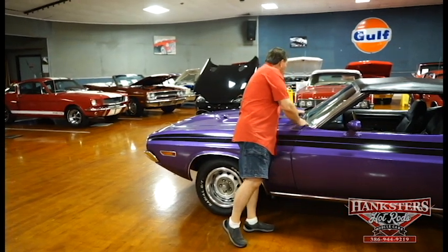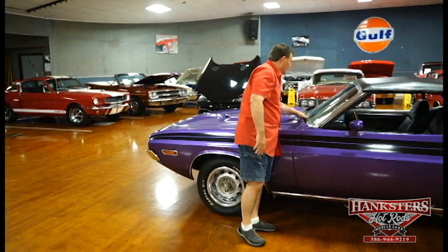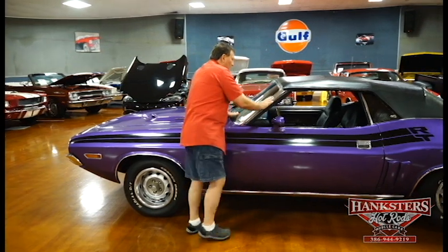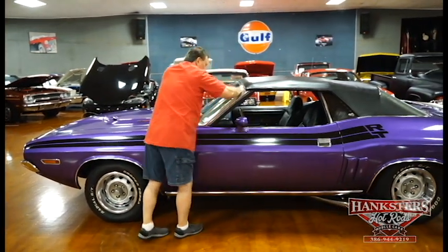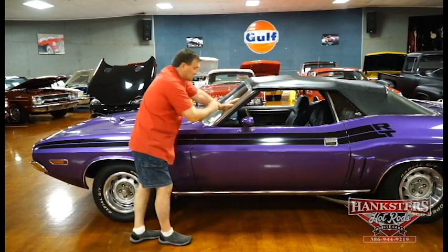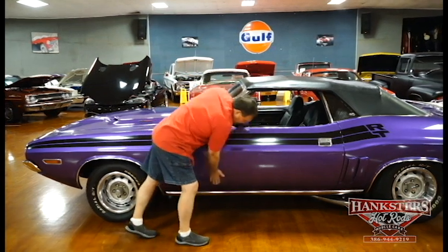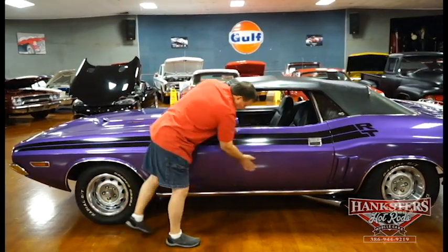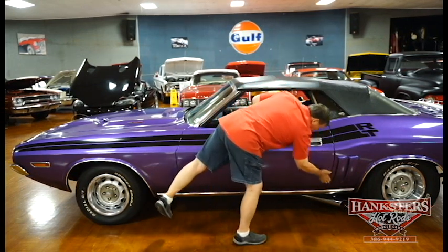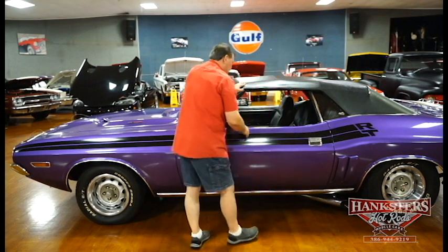Correct arms, incorrect blades on it. It has a modern style set of wiper blades on it as opposed to the original ones. Tinted windshield. Trim around the windshield. Very nice. Very nice condition. Set of color keyed sport mirrors go along with the Plum Crazy. Door, absolutely no marks, no dings. Absolutely nothing. Fitment to the rear quarters, beautiful. Chrome on the door handle is as nice as you'd ever find.